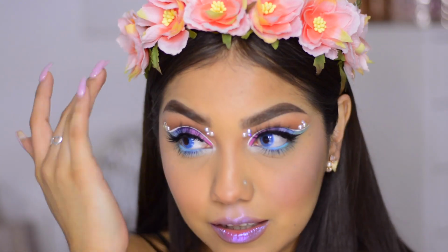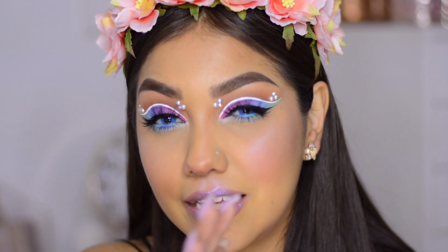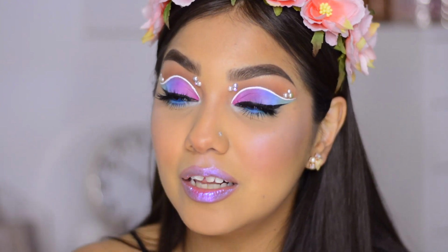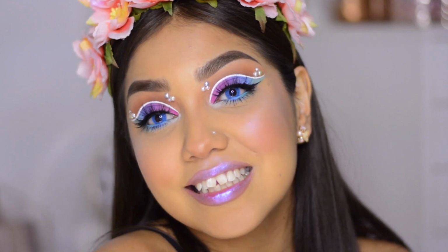The pastel colors of coral, pink, and yellow at the top. And I decided to keep the eyes with like the pink, purple, blue, and then like a green blue color. And I decided to add these little jewels to make it look like the Easter eggs. I hope you guys like it.